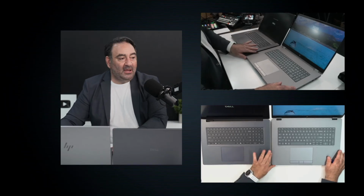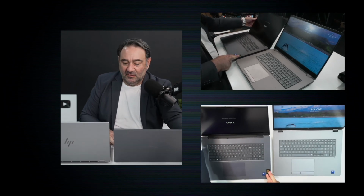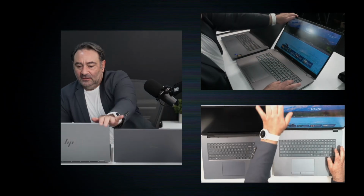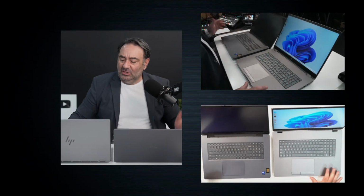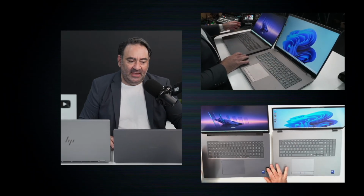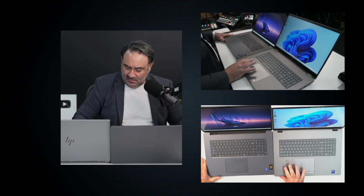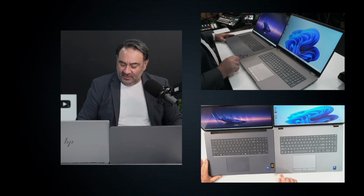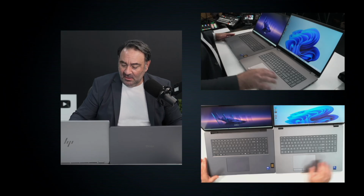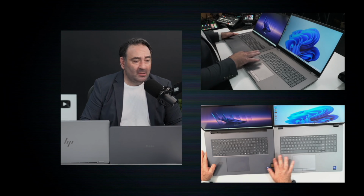All right. So this back here, bring this here. All right, so this is what we have here. On the right, and let me log in, is the ZBook Fury G1i, 18-inch, and this is the Dell Pro Max 18 Plus. It's just a different form factor. This one is a little bit longer here. Height-wise, the Dell is a little bit taller, not much.